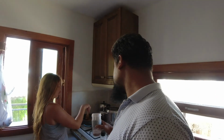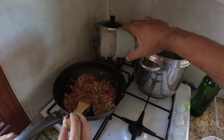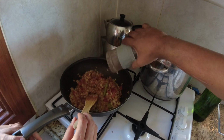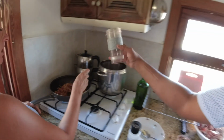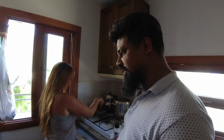Mohammed, can I ask you something? Okay, it's time for the spices to go in. So what are the spices actually? This is cardamom. Put cardamom. Then cumin. Not cumin, clove. Clove. And then cinnamon sticks. What do you call ilaichi in English? Ilaichi is cardamom.